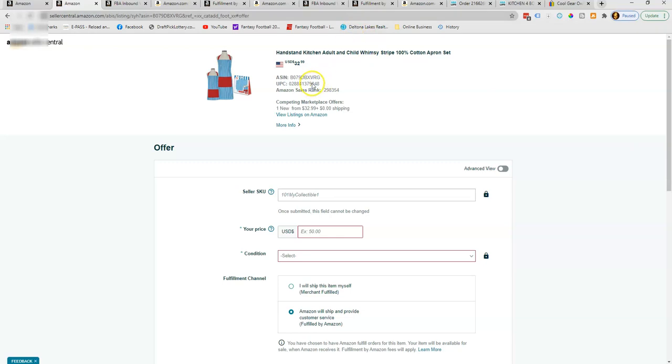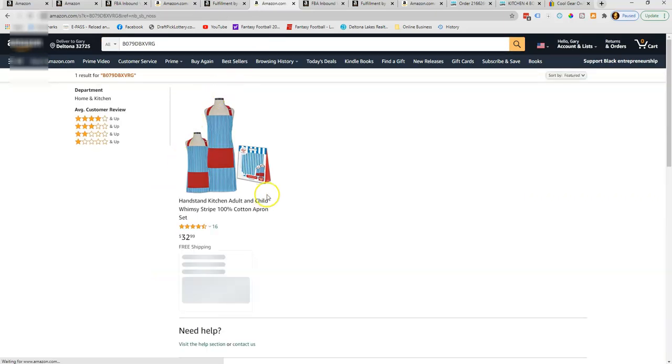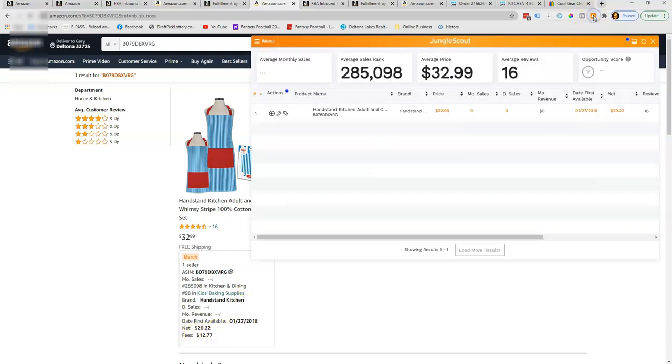So let me take the ASIN number here and go to Amazon. Clip it in here. I'm going to use Jungle Scout. 16 reviews, one seller. Gives me a little net thing there. And it doesn't really sell. Low demand, low competition. But it's $32.99.